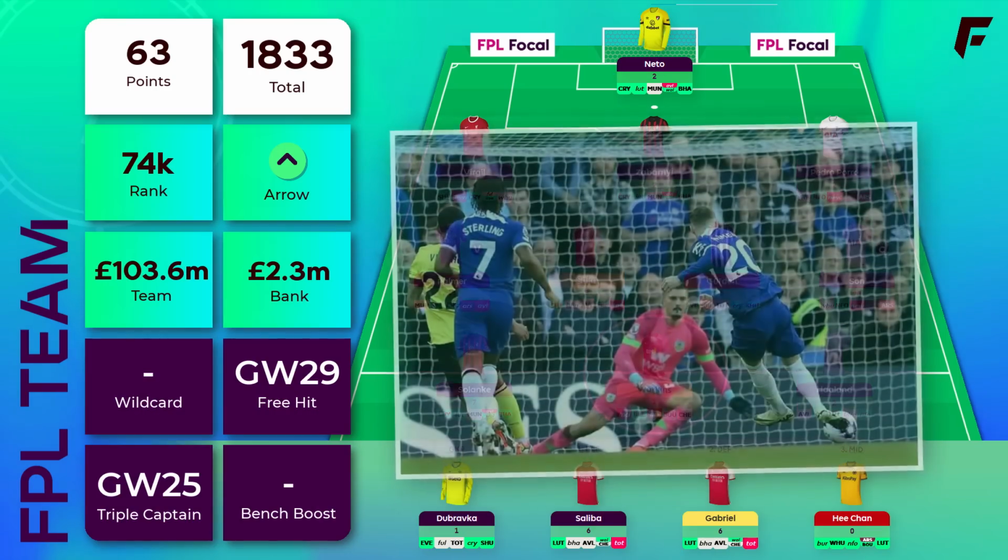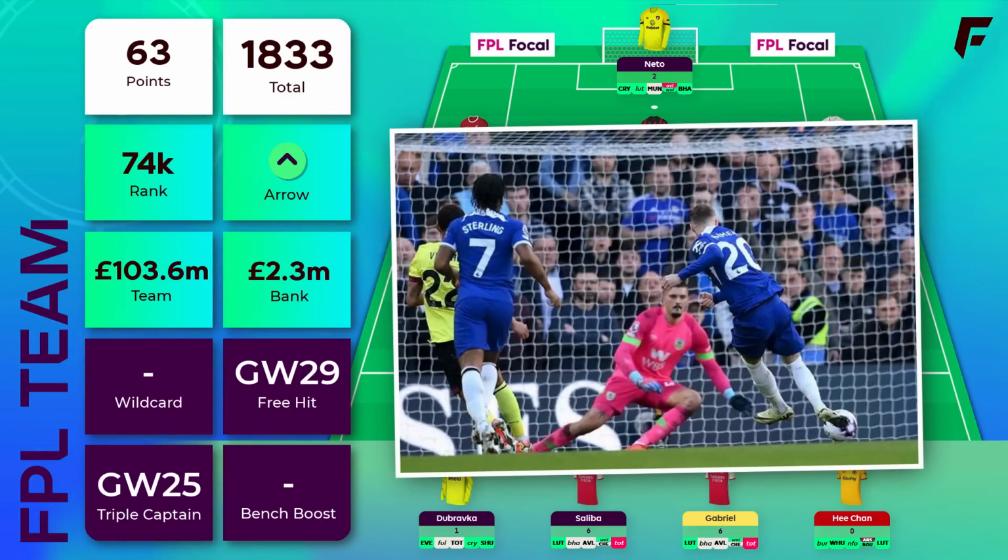The midfield did all the heavy lifting this week. Palmer with a brace, the only bright spark in Chelsea's 2-2 draw against 10-man Burnley. His 2.21 expected goal involvement was the highest of any player in Gameweek 30.